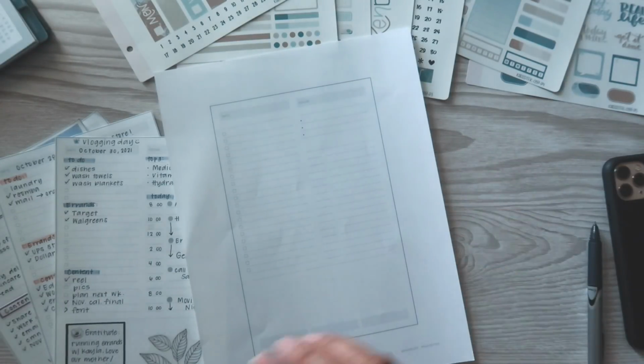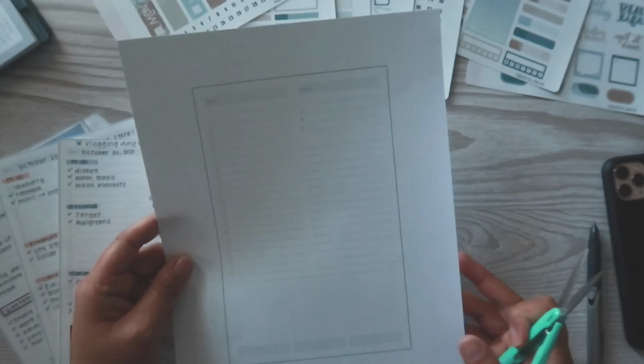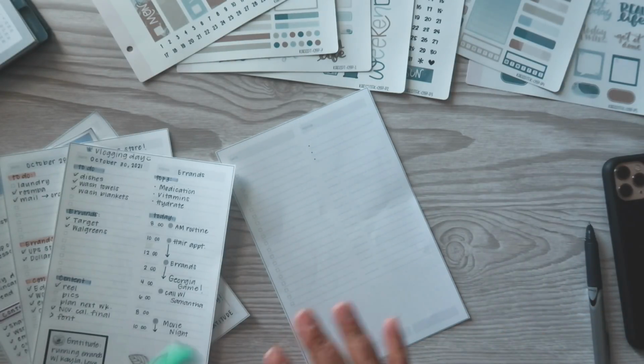I'm just going to go ahead and cut the edge off of it because it really just isn't helpful to me to have it on here. Okay, there's that. Now we just have the daily page all by itself.